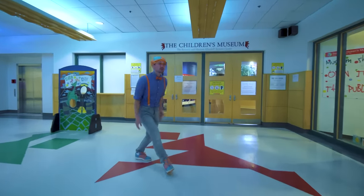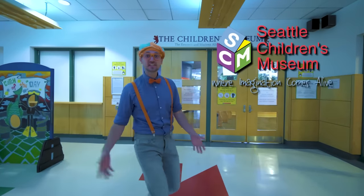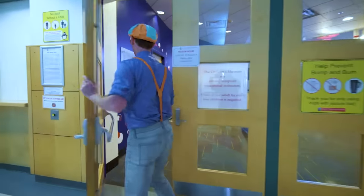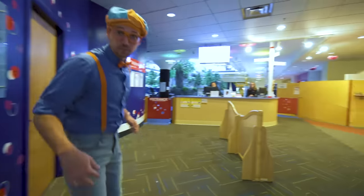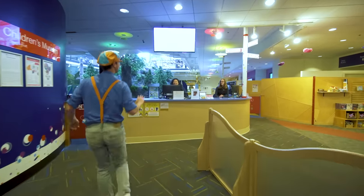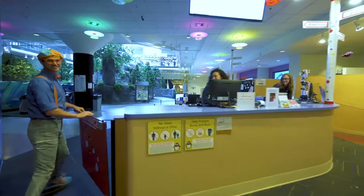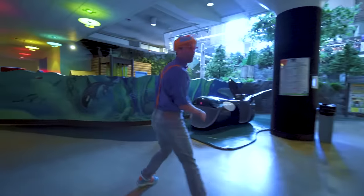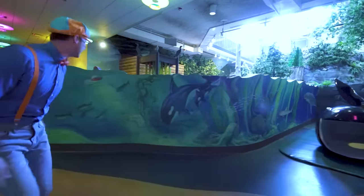Hey, it's me, Blippi, and today we're at the Seattle Children's Museum. This is gonna be so much fun. Come on. Woo, check this place out. Hey. Hi. Have fun. Thanks. Come on. Whoa, this place is awesome already.